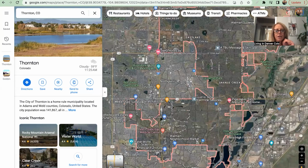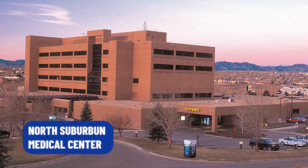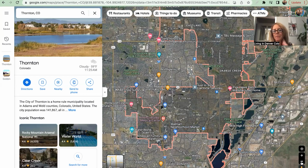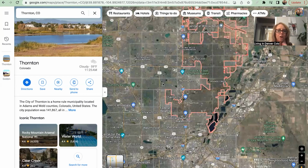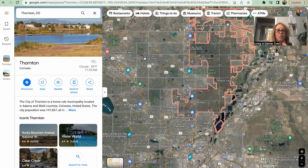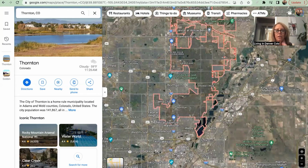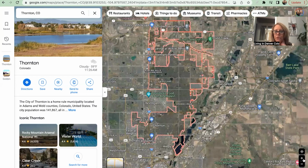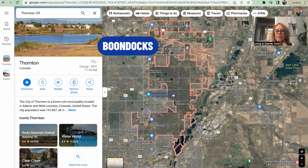Thornton also has a hospital down here at the North Suburban Medical Center. So if that's something that's important to you, they do have a great hospital here. It also is in proximity to some hospitals over here in Broomfield, so if health issues are a concern or that's where you work, you've got a few more opportunities here in the Thornton area to have that.